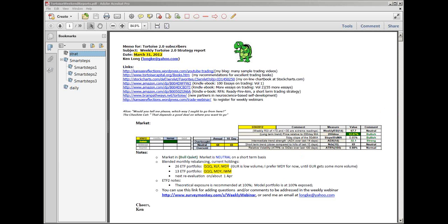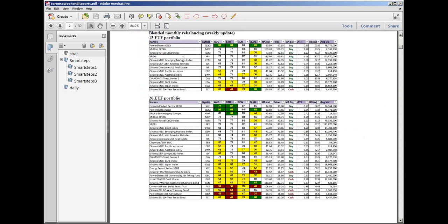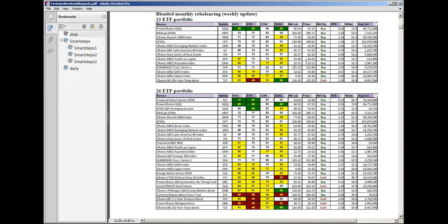Moving on to page 2. And let's see here. Looking at the 13 ETF portfolio, these are sorted by the strength column. Again, you see the Qs, MDY, and IWM. That's all the risk on. And then SPY is in the fourth position.